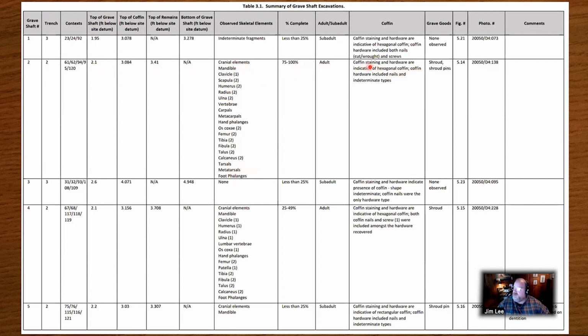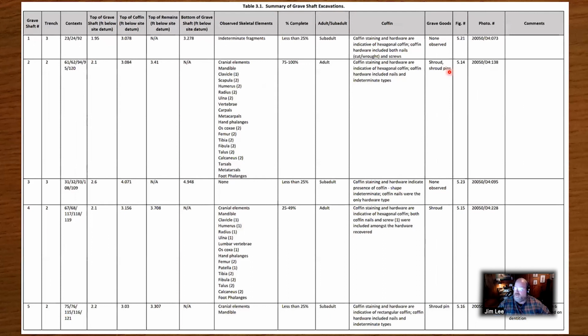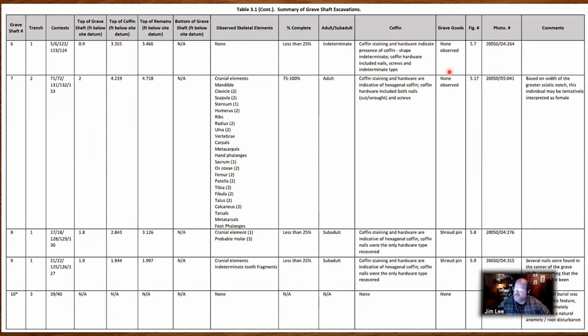And then there's some notes about the coffin. It was hexagonal. And there's notes about what kind of grave goods, fragments of the burial shroud, and shroud pins. All that information is there for each of the 9 burials that we excavated, number 10 being the one that turned out to be a natural feature. And this is just a continuation. There were really 3 good intact sets of remains. That's 2, 4, and 7.